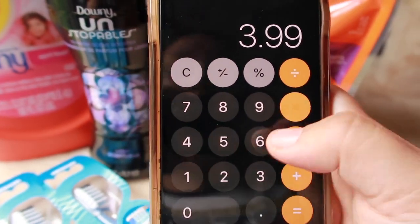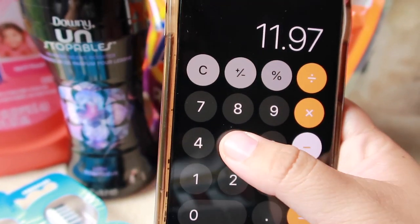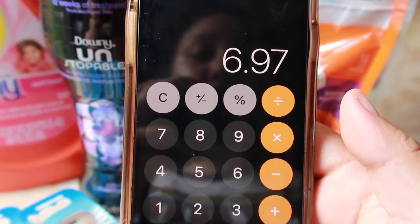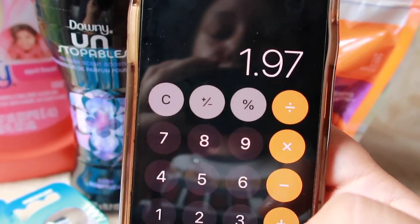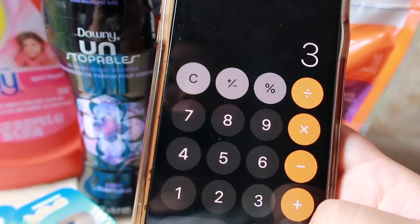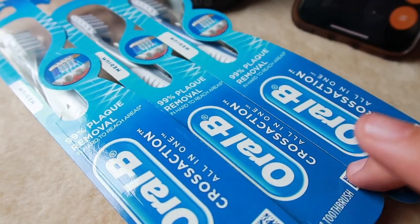So $3.99 times 3, we're at $11.97. Now we're going to subtract that $5 digital coupon, the Crest one, and we're at $6.97. Now let's take away the $5 extra bucks we'll get back. Super easy deal. $1.97 for 3 toothbrushes. If we divide it by 3, it's 65 cents each. So if you guys want to do this one, then you guys can do this one.